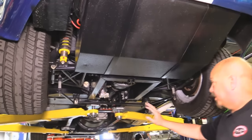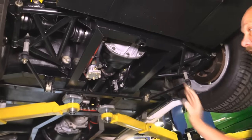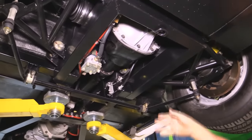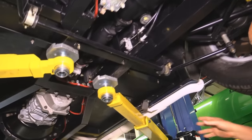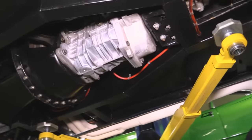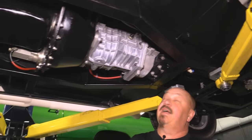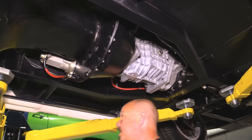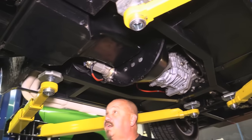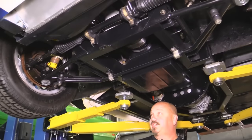All right, we're underneath this Superformance now, and she is sweet under here also. Independent rear suspension. We got the Ford 8.8 here. There's a 373 gear, and of course it's posi. Frame's nicely painted. Bottom side of the car is nice and clean. We got the TKO 5-speed, explosion-proof bell housing. Everything under here is beautiful, nice and clean. I love those white headers. Up front, we've got that 521 460 stroker.